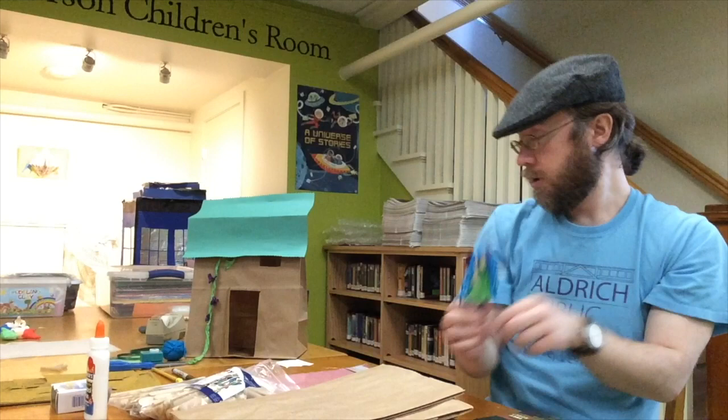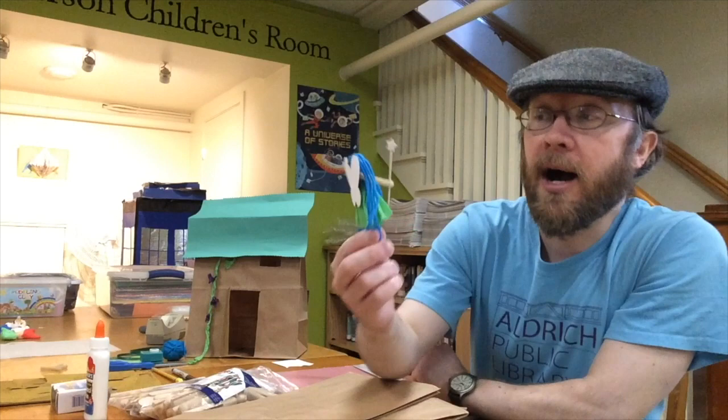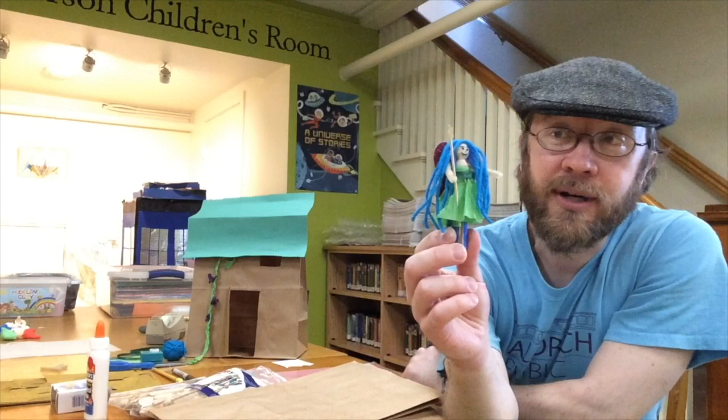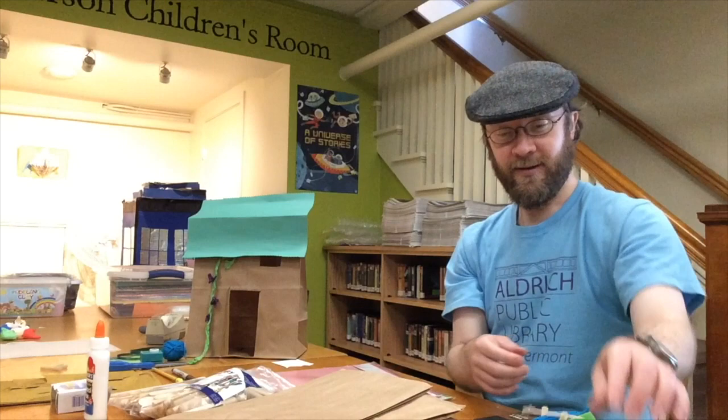We used glitter paper. So we could cut those out and send a little bit of glitter paper home with you in your kits. Just glue those glittery wings onto your fairy, and then you can add a little bit of yarn for hair, and we used a toothpick and a little bit of glitter paper to make a wand. There are other fairies that you can make as well. Let's take a look.